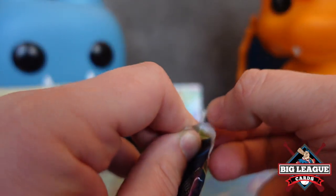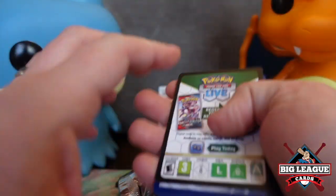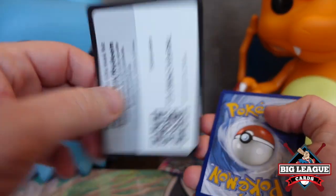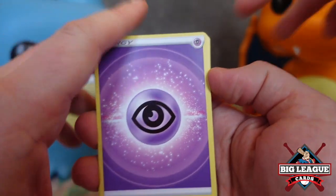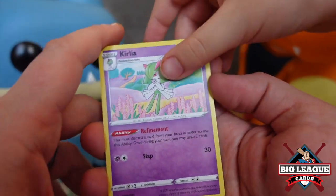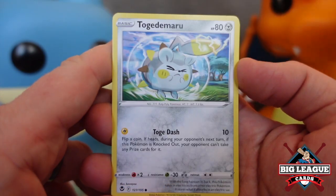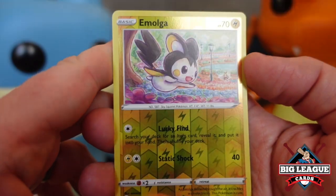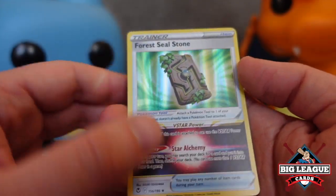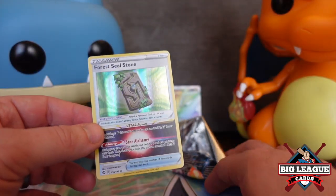We had a heck of a start with Pokemon Go. Let's see if we can continue the heat with Silver Tempest. See a Stunfisk peeking. We do have a black code card, so that is a start. Boom, we got it. Let's see what we can get, if anything. Psychic Energy into a Torracat, Dragonair, Stunfisk, Smeargle, Litten, Emolga, Reverse into a Forest Steel Stone Hollow. I don't think I've actually seen this one before. I haven't pulled it anyway.